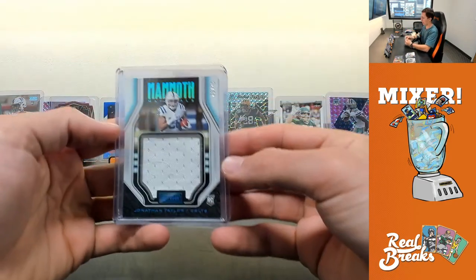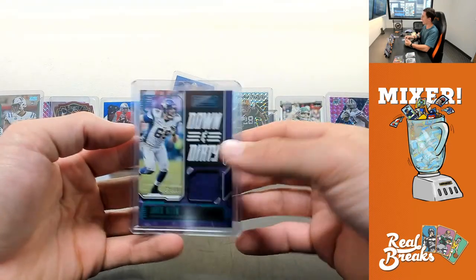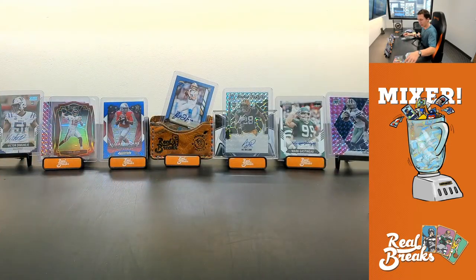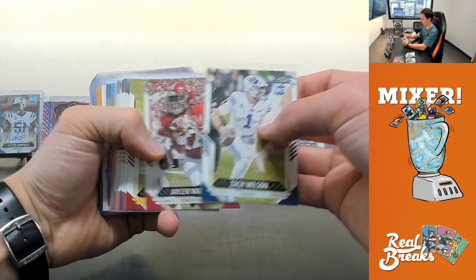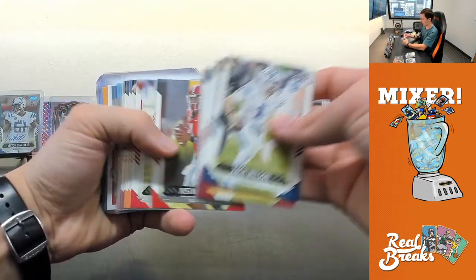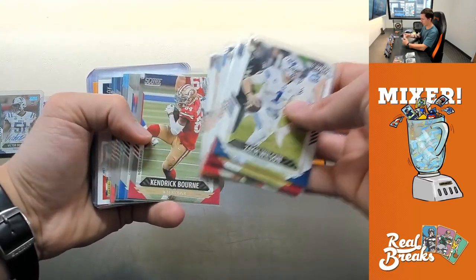From Playbook, Mammoth Material out of 75, Jonathan Taylor, Down and Dirty out of 99, Relic, Jarrett Allen. And our 2021 products from Score, big look at all of our base rookies there. Decent money, guys, that we got sleeved up.